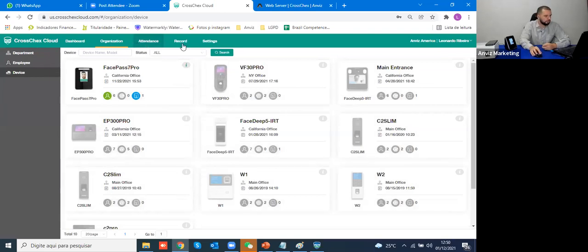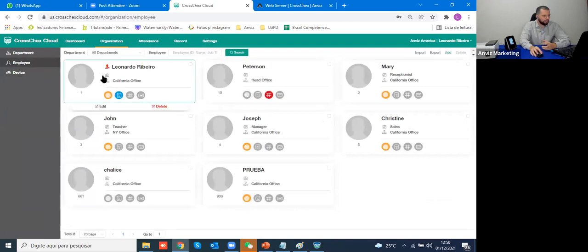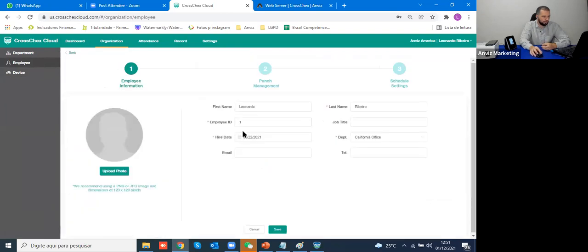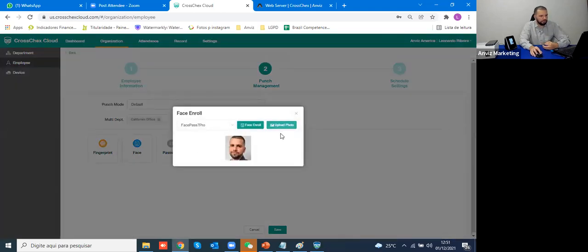So I want to do some tests with you guys. On the user side, let's go to the employee part. I will be able to manage all my users, and I had my user previously enrolled as user number 1. There is Leonardo. So on Leonardo's user, I can set a picture to be enrolled on the device, clicking on face. I will have two options. I can upload a picture or I can click face enroll. If I click face enroll, the device will open a capture screen. So I will have to put my face on the circle to be stored on the device itself.